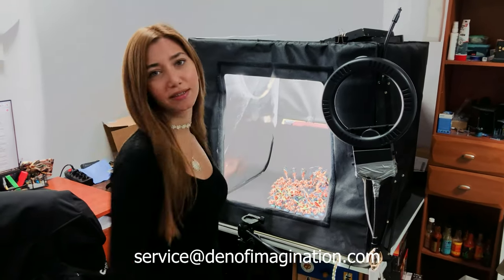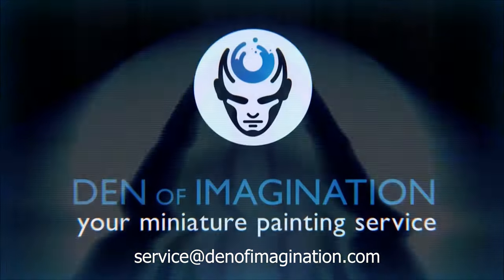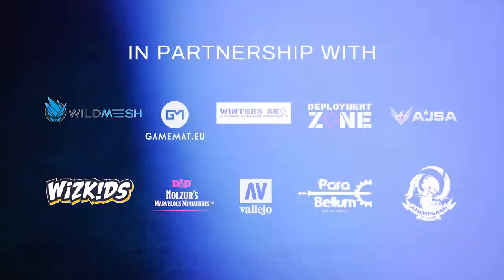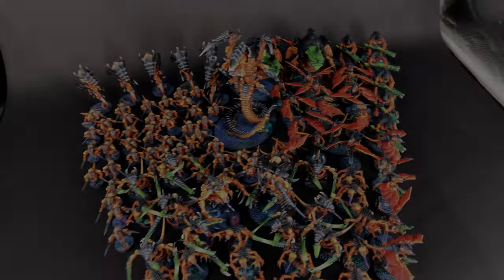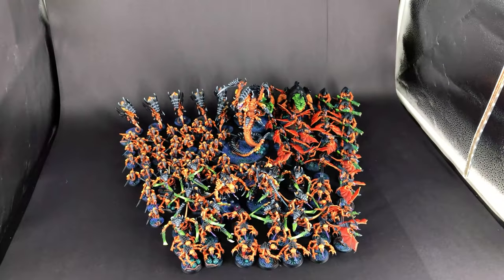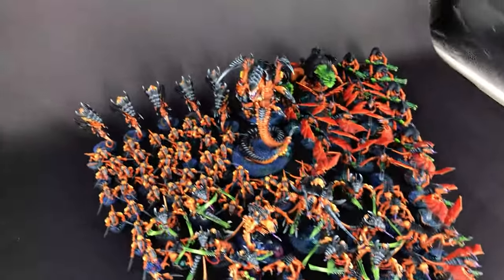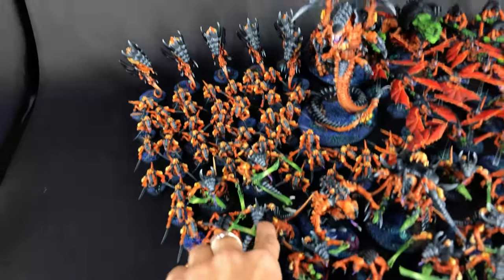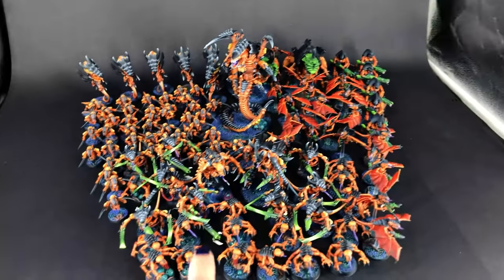Today we're going to talk about one of our finished projects, Tyranids, and they are orange. So here in this project we have actually 110 minis basically, so it's quite a big project, and they are made basically level 4 and level 5. You see the more contrasty guys here, like you can see them, they are the level 5 ones and the other ones are level 4.